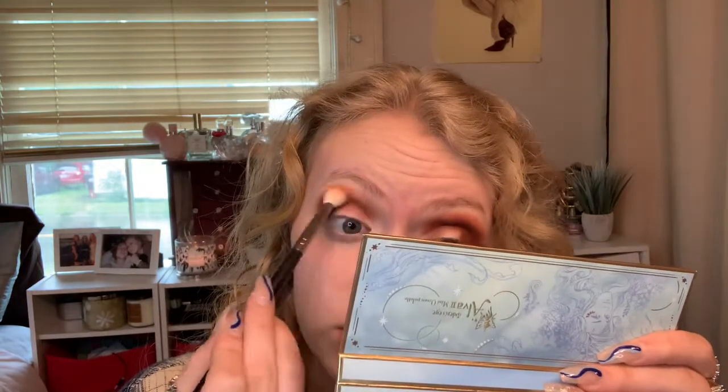I'm gonna go in with just the brush I used for the other shade, no new product. I'm just gonna blend out the edges a little bit.